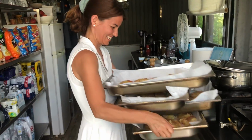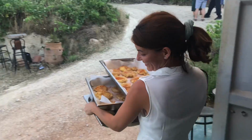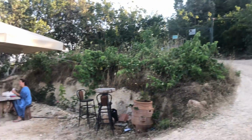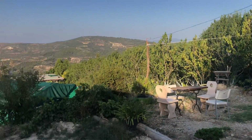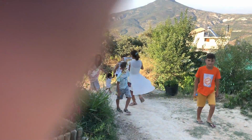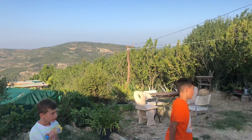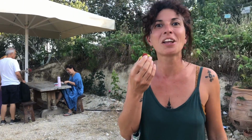When you're not singing in Panharmonia, you're making potatoes. Yes. Oh, what did you grab from the forest? I'm not sure, but it's amazing.